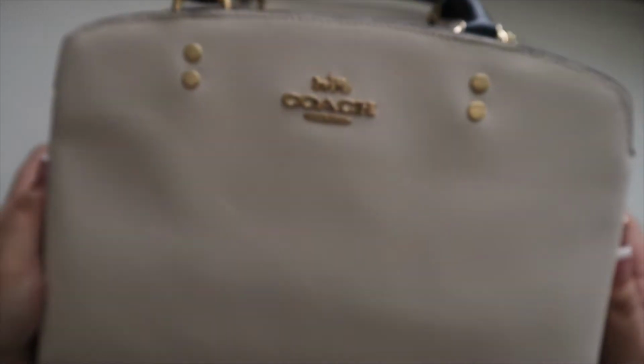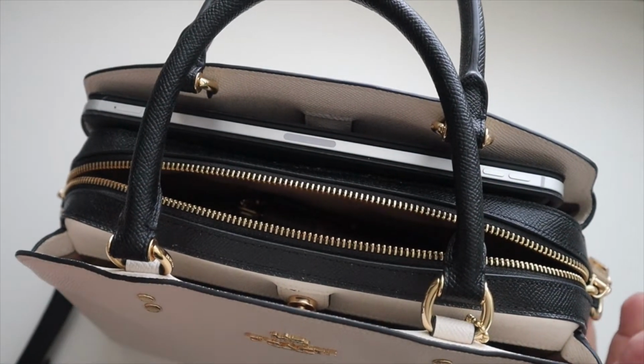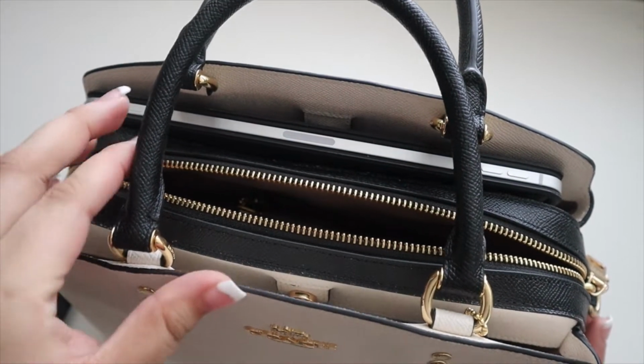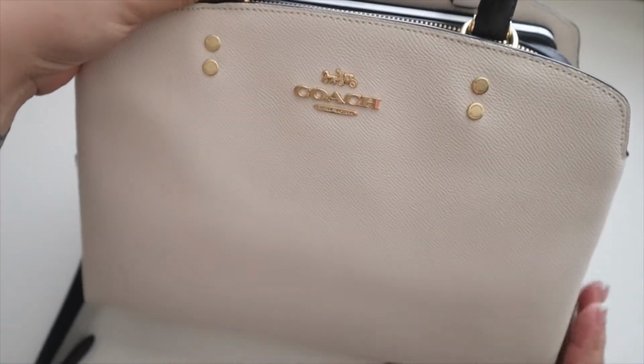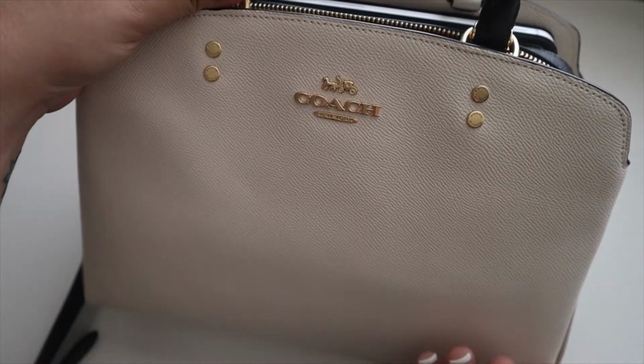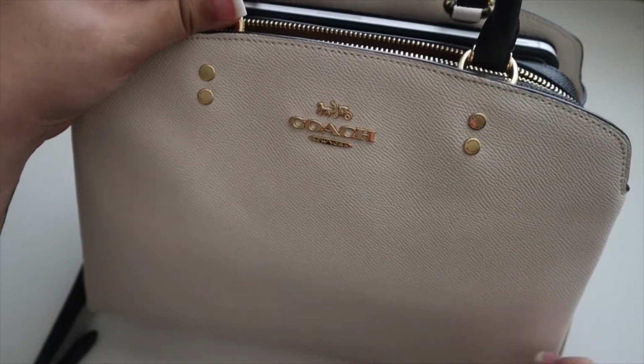Today I will be doing a what's in my bag for my Coach Lillie Carryall. So I purchased this bag a little over a month ago, and I told y'all that I was just so excited to have this type of bag in my collection, just because it's a little bit different than any other bag that I have, and I feel like it's a true medium-sized bag. And I'm really excited to share this.